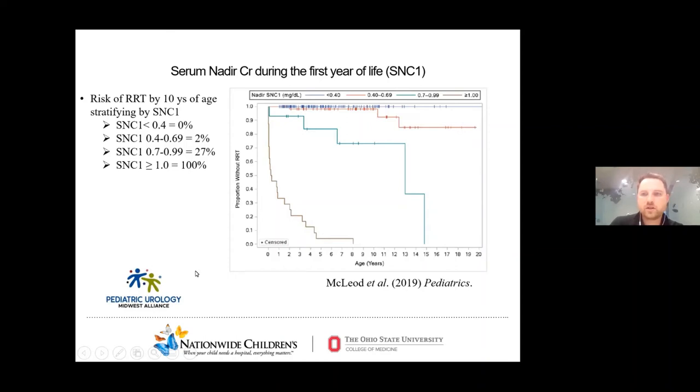And this is something that I have also had the opportunity to look at with the Pediatric Urology Midwest Alliance, where we looked at patients in our birth cohort who had serum nadir creatinine values available. And we broke them down into groups, where patients with a creatinine nadir less than 0.1 found that none of these patients progressed to kidney failure over our follow-up. If they were creatinine nadir 0.4 to 0.69, 2% progressed by 10 years. 0.7 to 0.99, 27% had progressed by 10 years.